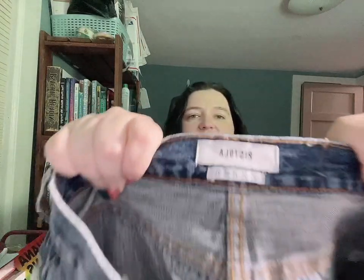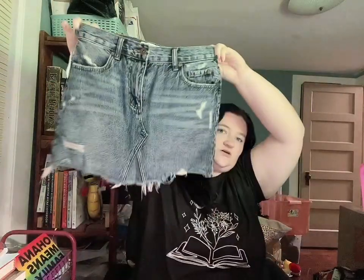And again, it's Pistola, and it is a little denim mini skirt in really good condition. It's a size 25. I've actually never sold this brand, but for like $2.75, I figured, why not? I'll give it a try. Certain brands I don't leave behind when they're that low.